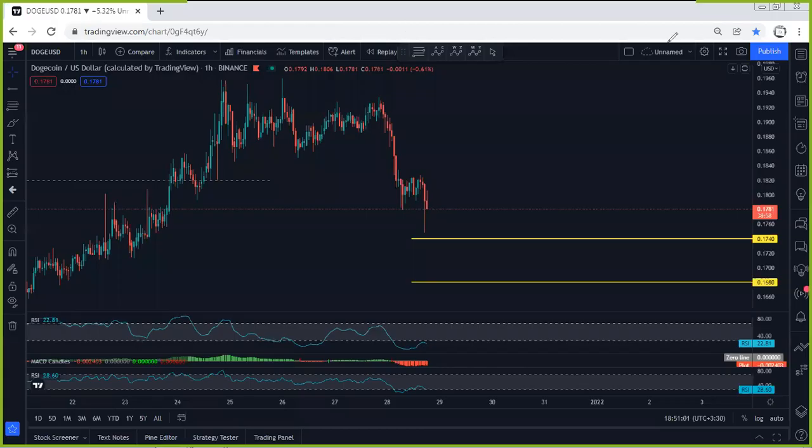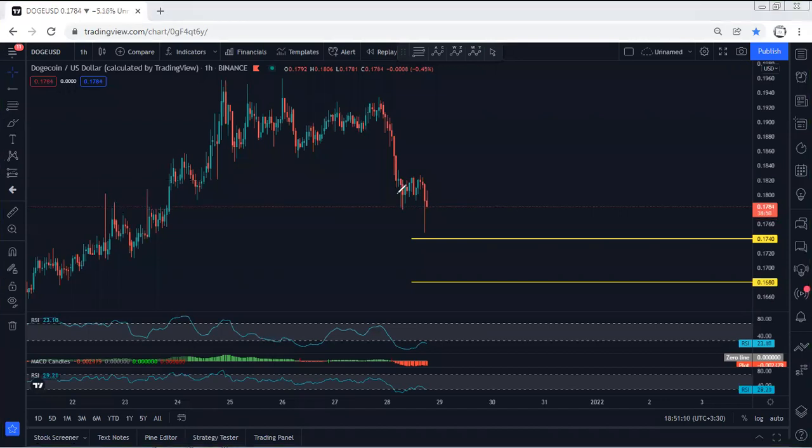We start with the 1 hour chart. I just want to give a quick update. If you refer to our analysis, since the price was here, we mentioned how we can look for the next trade. By the way, the price dropped, but we didn't have any opportunity for sell, right?